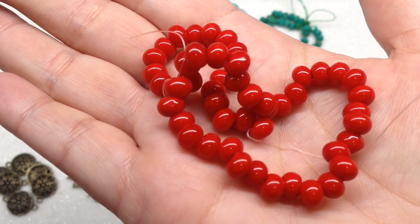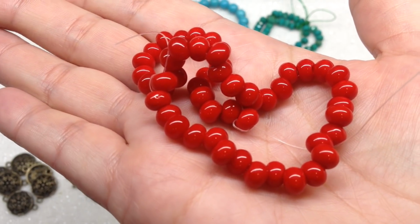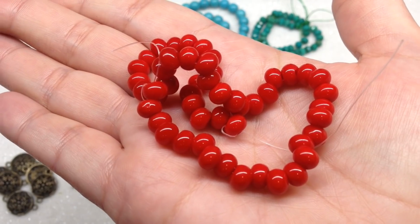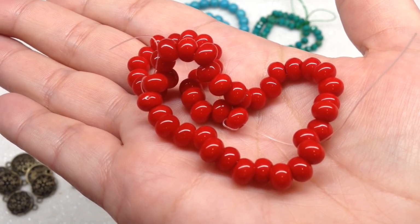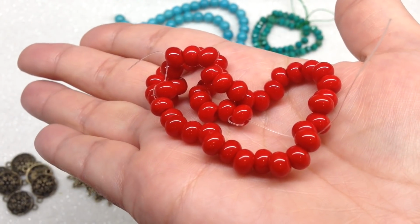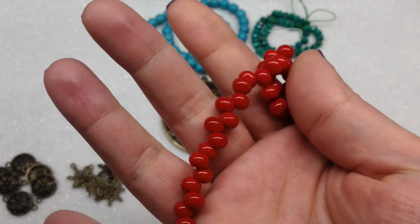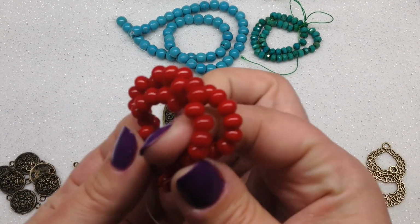And I was really hoping, for whatever reason, to get some bright red in this box. I just feel like we haven't seen any bright red in a bargain bead box for a while. We've seen so many earthy tones and even purples and a lot of turquoise, but I guess I got my red, so that's great. And this is a nice long strand, so again, could be used in several different projects if you wanted to.